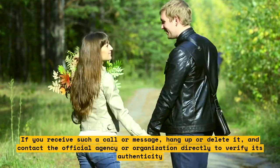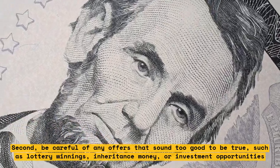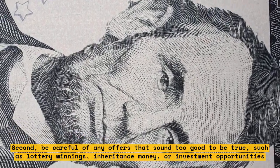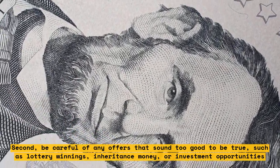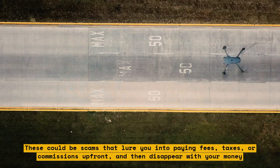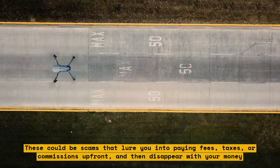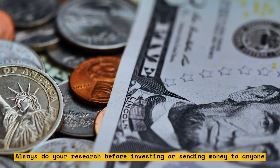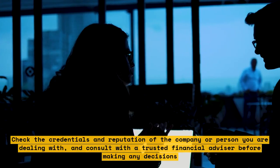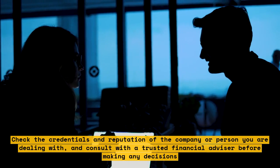Second, be careful of any offers that sound too good to be true, such as lottery winnings, inheritance money, or investment opportunities. These could be scams that lure you into paying fees, taxes, or commissions upfront, and then disappear with your money. Always do your research before investing or sending money to anyone. Check the credentials and reputation of the company or person you are dealing with, and consult with a trusted financial advisor before making any decisions.